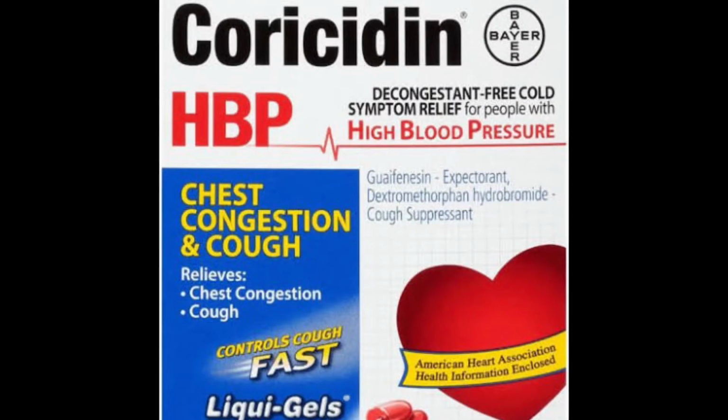When you have a cold, try to take a medication called Coricidin HBP, which is a preferred medication in patients who have a cold that also have a history of high blood pressure.